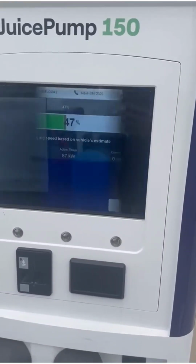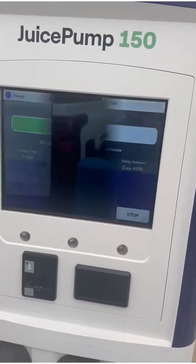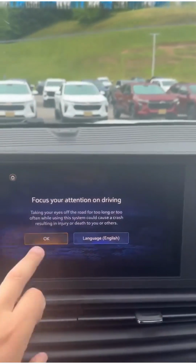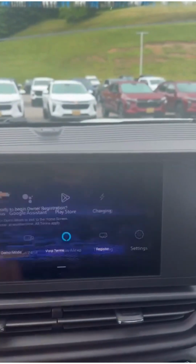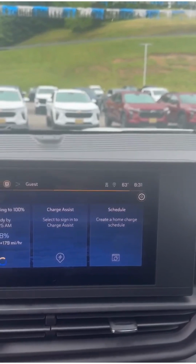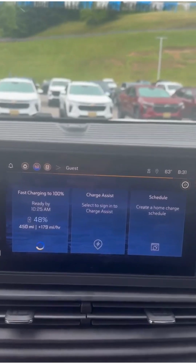Getting 87 kilowatts of power right now. It says the truck is at 47% by what the charger's reading. Let's get in the truck and see what time it says it'll be completely charged up. All right, so you can see the time is now 8:31. The truck is at 48% is what it's reading here on the dash.